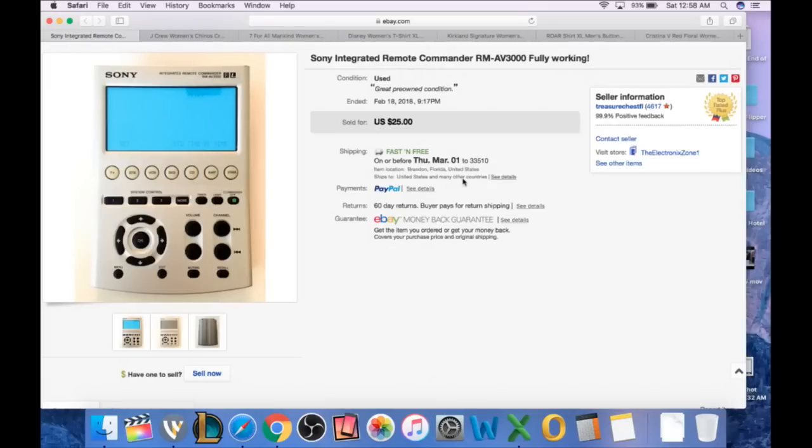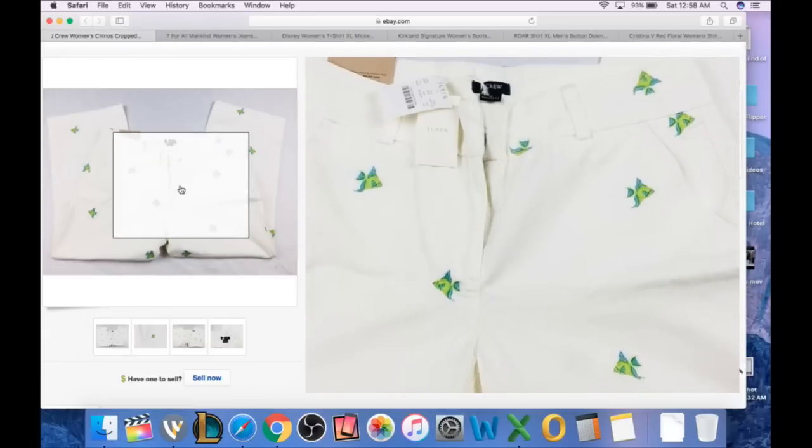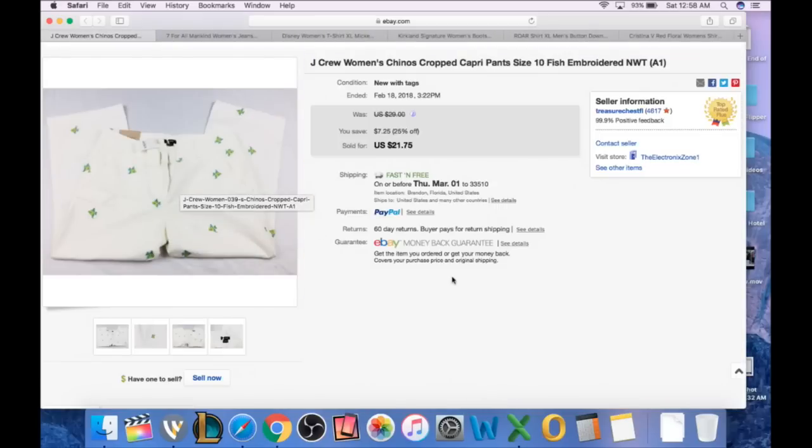The little Sony integrated, this was in the thrift battle. I bought this for 50 cents. We ended up selling it for $20, so $19.50. We took a best offer. $19.50 less fees and shipping, about 14 in profit. And then the J. Crew pants with the awesome little fish on them and they're capri chopped. We sold these for $19.99, best offer as well. We paid $3 for these, so that was 16. Fees and shipping, about $11.